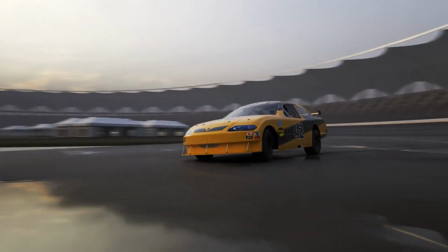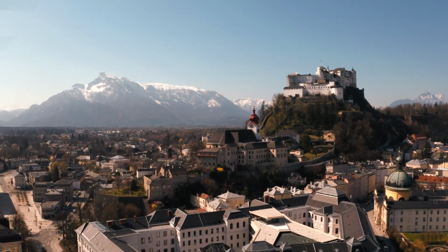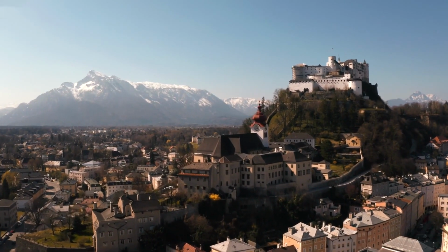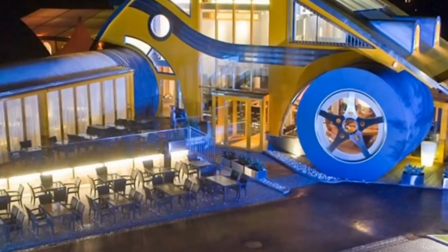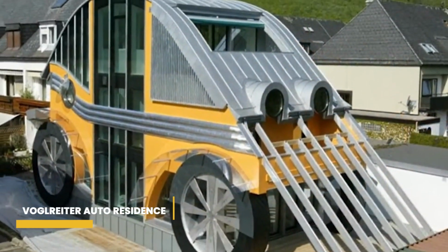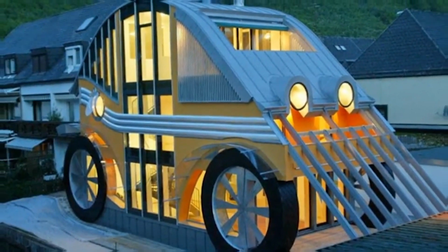Next, we've got something for you petrol heads out there. In Nigel, Austria, nestled near the picturesque city of Salzburg, sits a house that defies convention and ignites the imagination. Introducing the Vogelreiter Auto Residence, a whimsical marvel that pays homage to the love affair between man and machine.